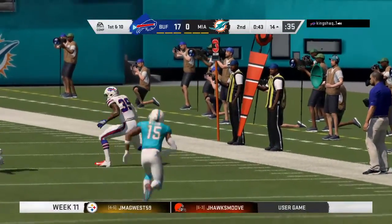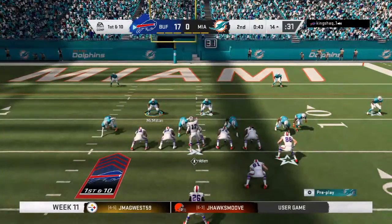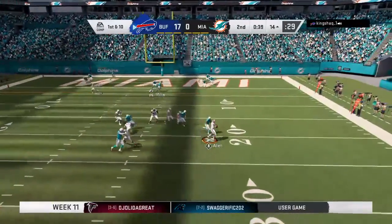Parker, the intended target. You're trailing. You're trying to get points late in the half. I absolutely understand that. But remember, it's all about the ball. And without the ball, you can't get those points. They just turned it over.